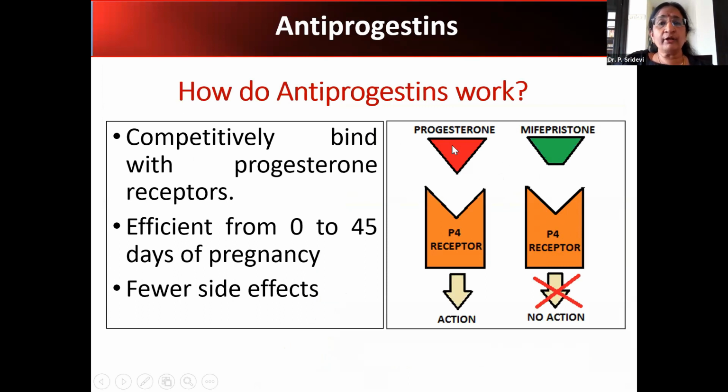See, for any hormone to act, it requires a receptor, right? So now what this mifepristone will do is, they go and bind to the receptor. So that means that though progesterone is there, there is no action at all, right? And it's efficient from 0 to 45 days of pregnancy. But still, for a termination to be more effective, I would start it after 30 days, right?